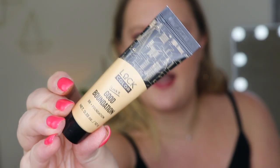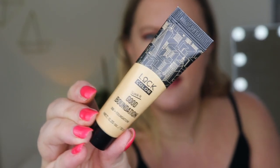So this is by Lock Color, Lock It Good Foundation. So it's like BB cream plus foundation. I like the packaging. It looks like there's a city on top. So they sent it to me in 4 light buff, and it says it has the benefits of BB cream with the coverage of liquid foundation, velvety smooth whipped cream texture, apply appropriate amount and gently spread on the face.